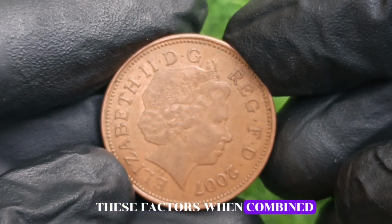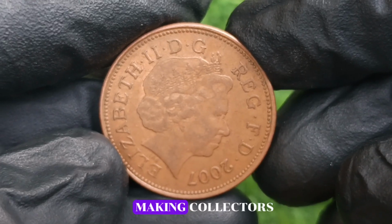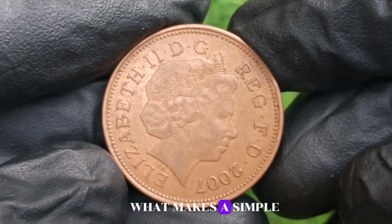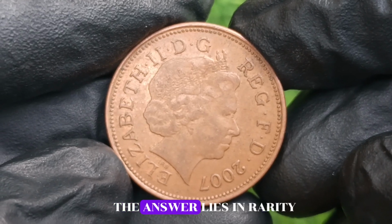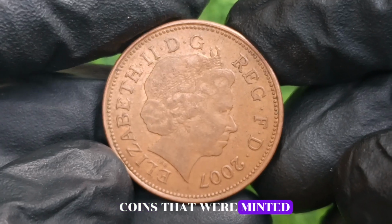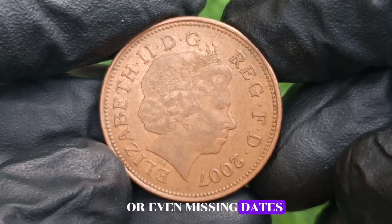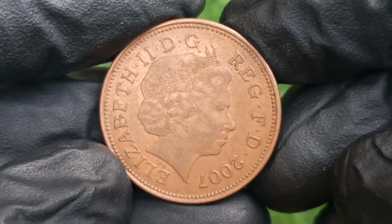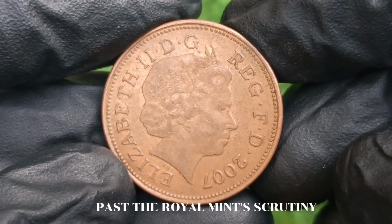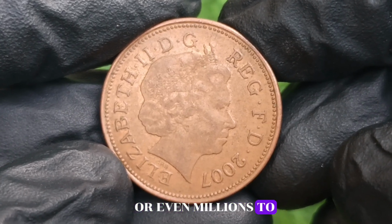These factors, when combined, have turned ordinary-looking coins into staggering investments, making collectors salivate at the mere mention of their names. What makes a simple pence coin so valuable? The answer lies in rarity, condition, and demand. Coins that were minted with errors, such as off-center designs, double strikes, or even missing dates, are especially prized. In 2007, some UK coins slipped past the Royal Mint's scrutiny, with tiny imperfections that are now worth thousands or even millions to the right collector.